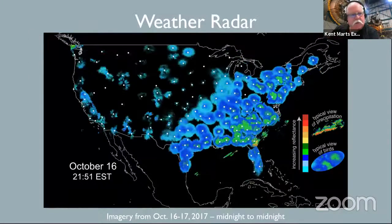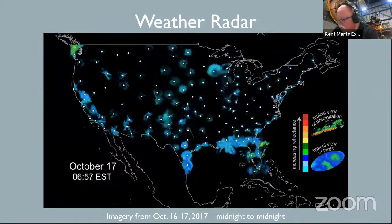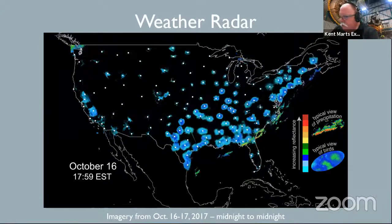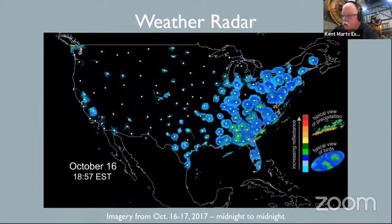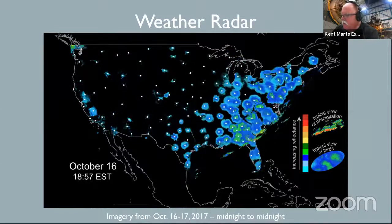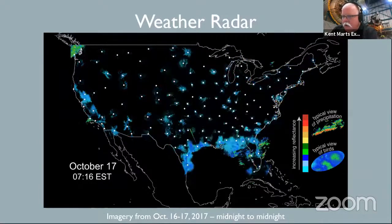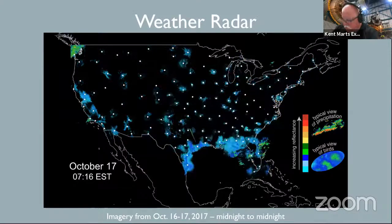Here's an interesting one, this is from October 16th, 2017. You can see the weather along the eastern seacoast and up in the very northwestern United States. Everything else you see are birds beginning to migrate 3 hours after dark. And you can see the flow of darkness go over the United States. It starts on the east coast, and you can just see how the weather radar lights up at night. It's all birds. Every bit of that is birds.